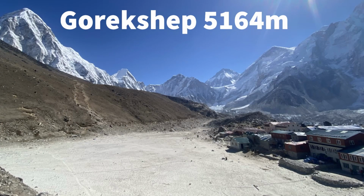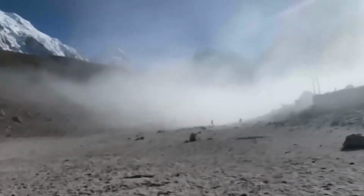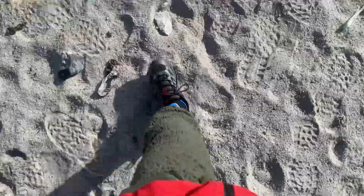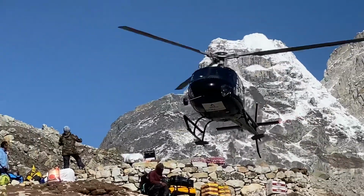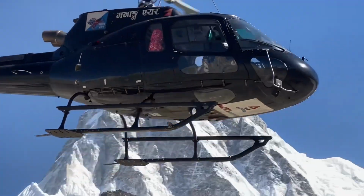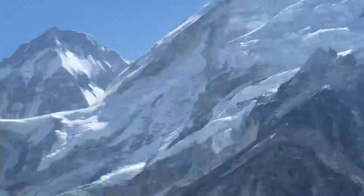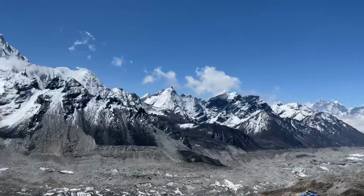Started the morning at dawn at Gorak Shep. This is the old base camp for Mount Everest. It's kind of this Mad Max world of a little desert there. It's got lots of helicopter traffic, so everything has to be brought in for the climbers and all the support staff.